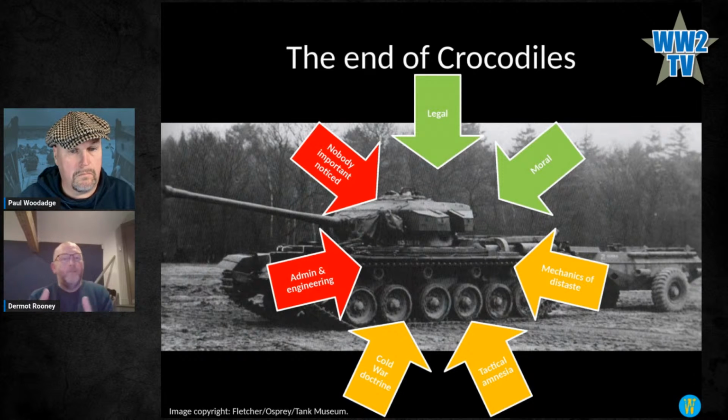So how do you cut up your Crocodile tanks? You can't make a regiment like you used to do before. So you would convert a troop or a squadron out of a regiment. And who gets picked to do that job? And who does that job? And looking after that, where all the kit's a little bit odd, the logistics of it get in the way. But I think the big reason is this top left, 11 o'clock one, that nobody important noticed what the effect was. And so it kind of got forgotten.